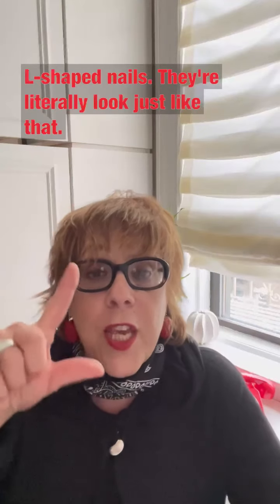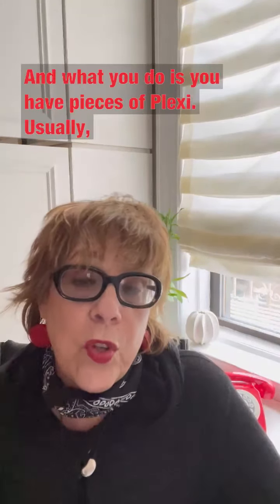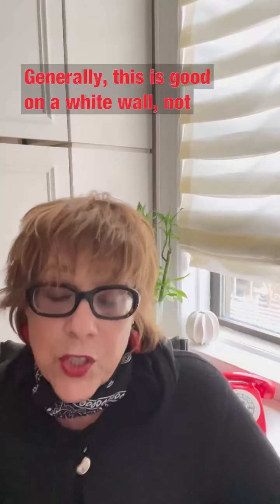So Gustavo, what I would recommend is this, very simply. You can find these L-shaped nails. They literally look just like that. And what you do is you have pieces of plexi. Usually I go about 2 inches over the size of the image. Generally this is good on a white wall, not a dark colored wall, so it has a light gallery kind of look.